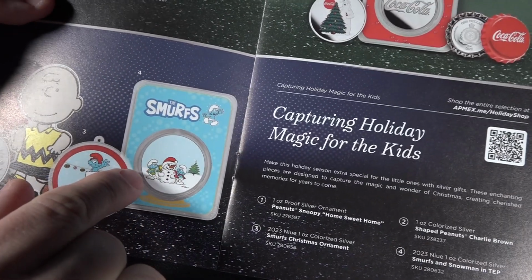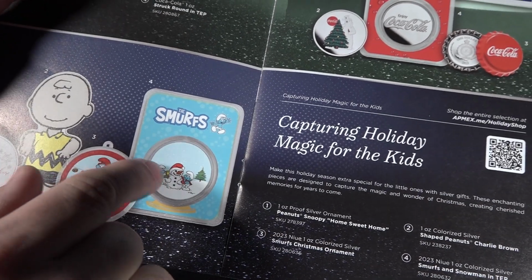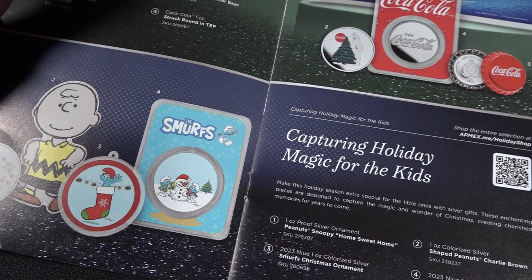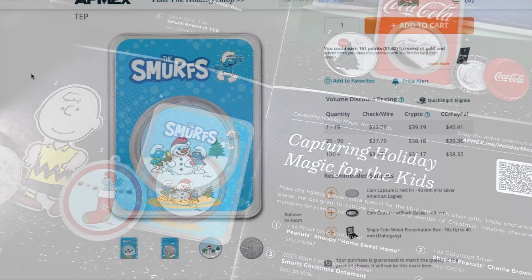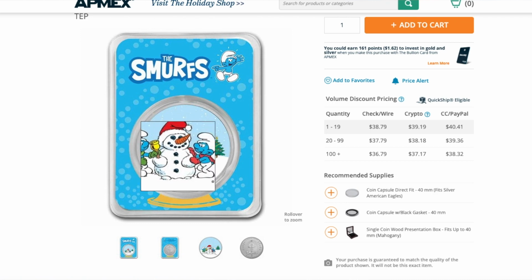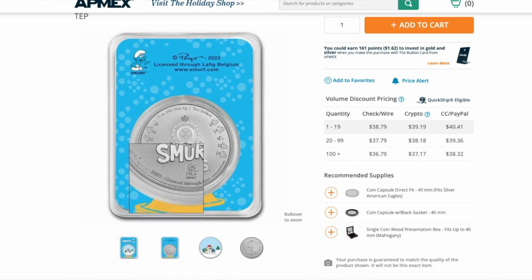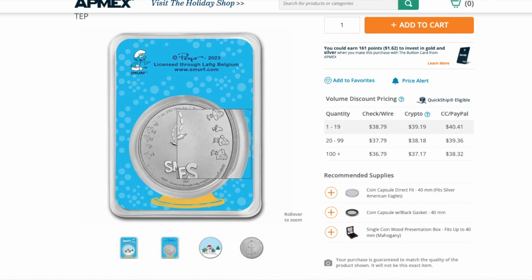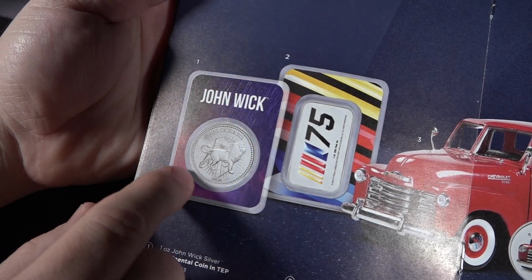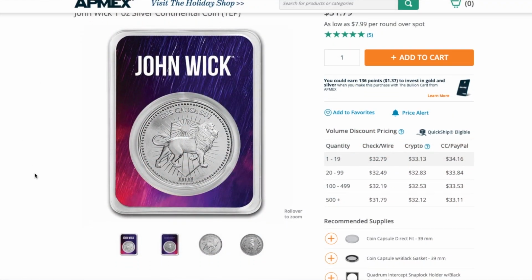We have the snowman here, Smurfs. That's going to be $36. And that once again is going to be from the island of Niue. So this is a bullion coin, right? It has all the licensing of the Smurfs. It's a 2023, and it comes in the slab. I'm not a Smurfs fan, but maybe some of you are, and that might be something to look at as well. John Wick. I'm, once again, not a John Wick fan, never seen it. $31.79 currently.